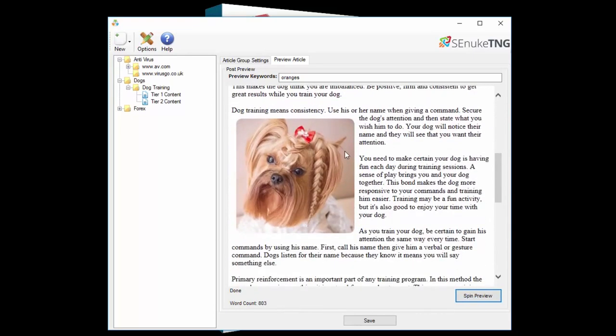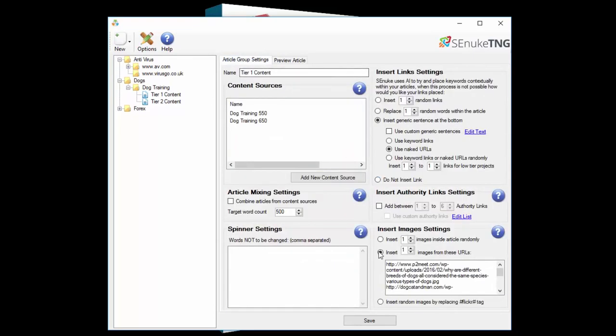The last option down here, which is inserting random images based on the Flickr tag, that's for users of SEnuke XCR who are upgrading to TNG. All your old articles that you've used on previous campaigns will actually appear here in the Article Manager. There will be a special section especially for them. And all the systems that we used back then in SEnuke XCR, they will continue to work.